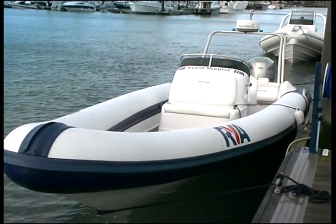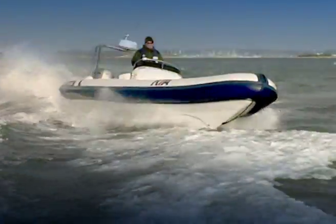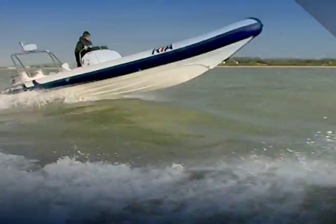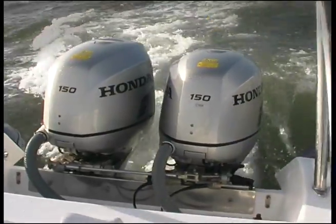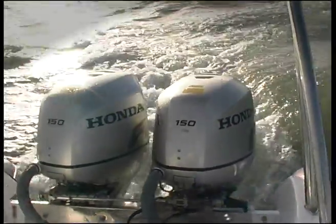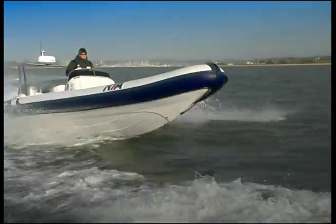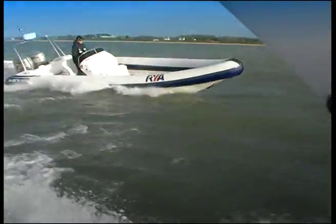This is the sort of boat that would be appreciated by people out in the Med because she's very sleek, and she doesn't make any attempt to be anything other than a streamlined fast sports boat. With twin 150s on the back, this particular craft that we tested was fitted with the latest Honda VTEC 150 V6 outboards. Top speed is up in the 50s, with 60 miles an hour possible on a nice sea.